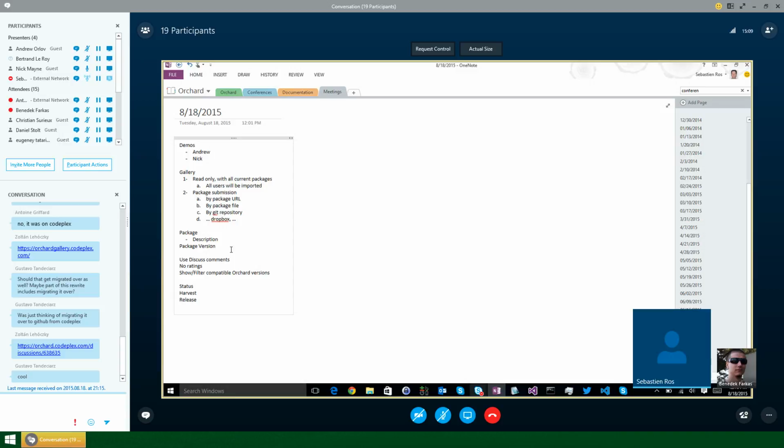And so the package version will have a version for sure. The description, for instance, there is a downloads here, and there is also downloads here. And this one is the aggregate of that one. Description, license. The version will have the Orchard compatible version.